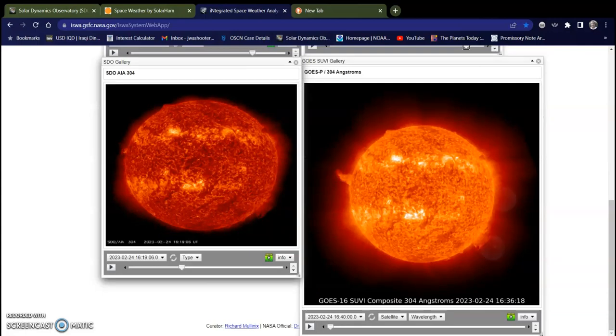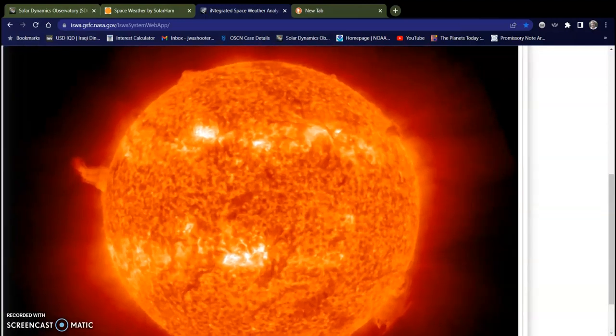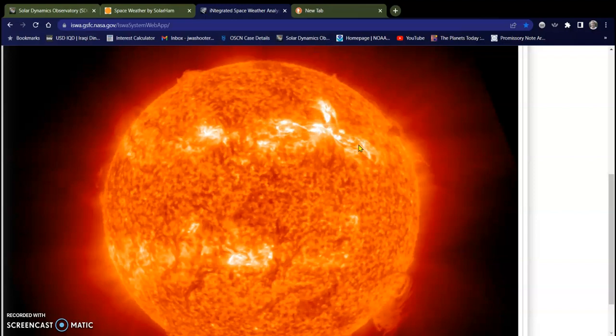So the first one we're going to look at here is the GOES-16 in the 304, and as you can see, here's our eruption from before our main event, and we are going to zoom right in on it and take a look, because here she comes. Now you see this filament right here? Yes, I'm hoping so. Take a watch of this. Look at this.